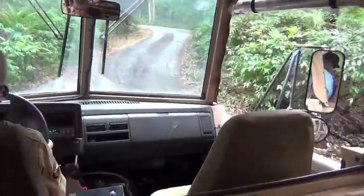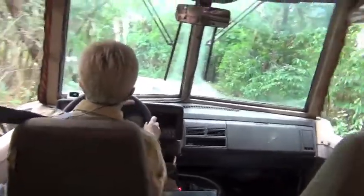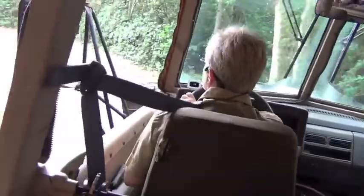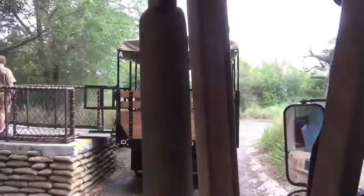Simba-1, come in. Hey, this is Simba-1, over. Just wanted to let you know that my ground control has seen a lot of elephant activity in the red plains. Alright. You definitely want to check out that area. Thanks for the tip, Wilson. We'll head that way shortly.